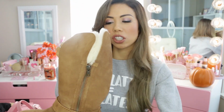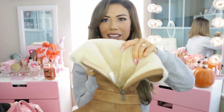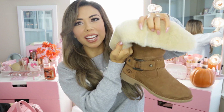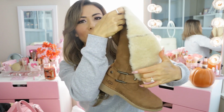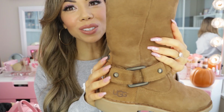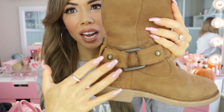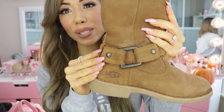So these ones actually turn into the short booties, so you guys can wear them like this, but preferably I do like wearing them longer so I can keep my legs nice and toasty, and they just really have been my go-to boots since I got them. So I was so excited to share these with you guys. I also want to show you guys the UGG boot really up close here so you guys can see how different this particular style is.